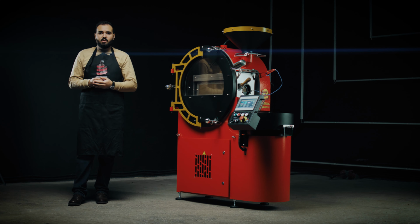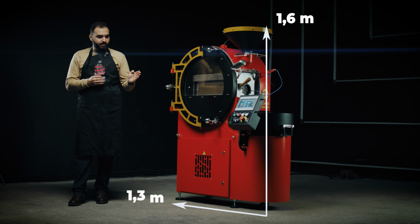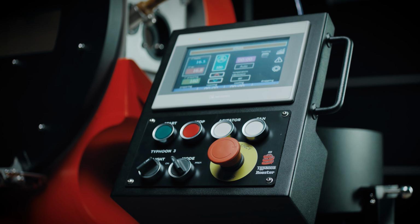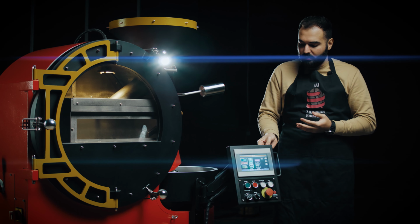The strong advantage of this model is compactness. Roasting up to 18 kilograms of cocoa beans, it is only 1.6 meters high, 1.3 meters long, and only 1 meter wide. There are also slight differences in software. It was adapted for cocoa roasting.